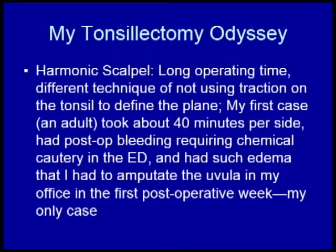Harmonic scalpel, I had one case that I can remember. I think I may have done 2 or 3, but this lady, it took like 40 minutes per side. Her uvula swelled. She had a post-op bleed, so it was terrible. I had to amputate the uvula in the office. I just never did it again.